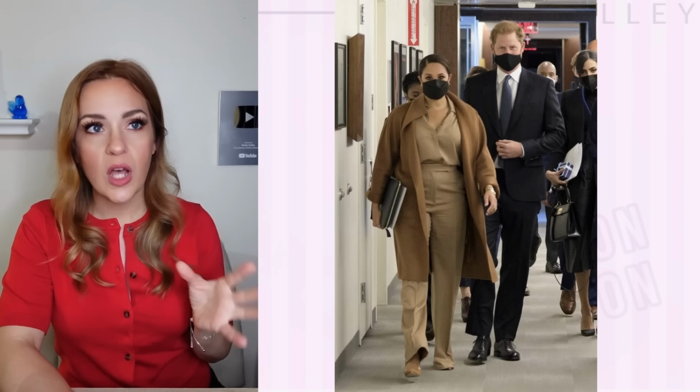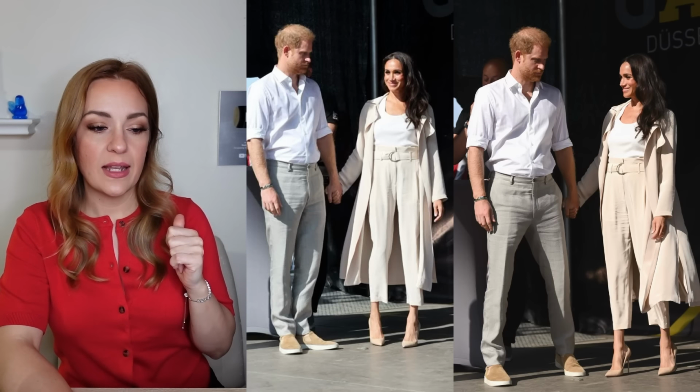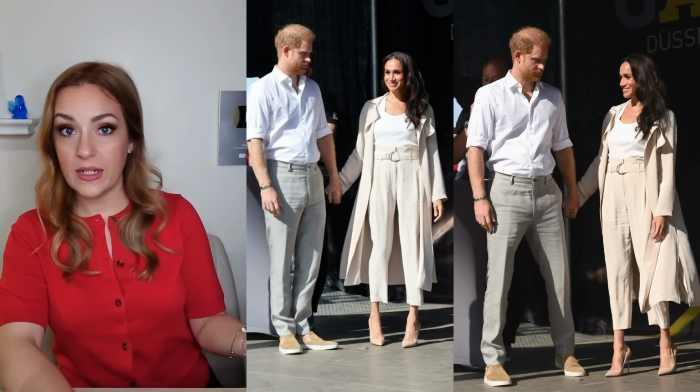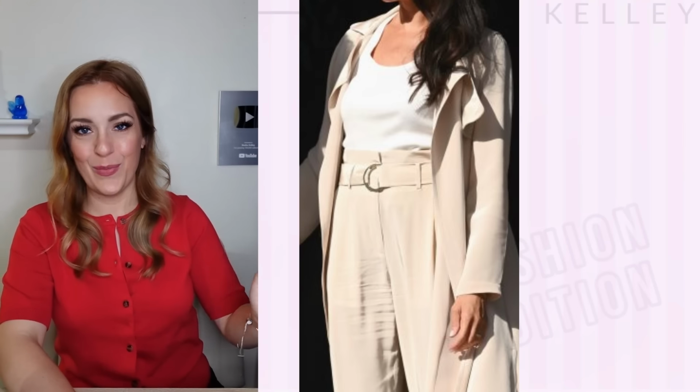Meghan runs into a lot of problems with her GMPs, one of which being that she tends to go for too high of a rise. Like these here, they're not technically wide leg, but look how high up they are. They are all the way up to her boobs. Bra meet belt is never going to be a good look, especially for somebody with a short torso like Meghan.